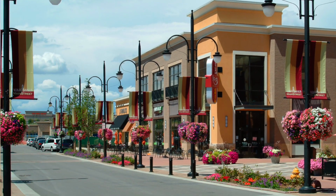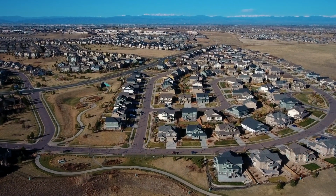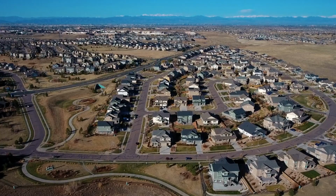You know, in addition to the walkability of this property, you're minutes from E470 commuting whether to the airport or into town. This property absolutely has it all. I'd love to show it to you, but you better act quick.